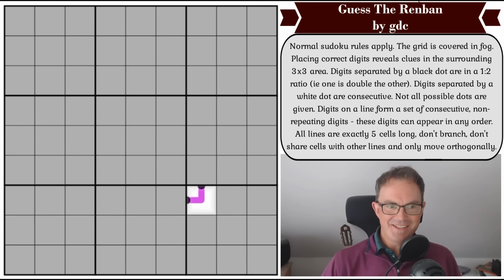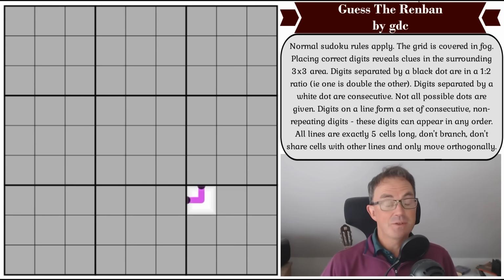Welcome to Thursday's edition of Cracking the Cryptic, where yes, we are doing Fog of War again today. My favourite kind of new puzzle type. This puzzle on screen is called Guess the Renban, and it's by GDC. And I did a GDC puzzle a couple of weeks ago, which was fantastic. So I'm hoping this one will be as good as that one.